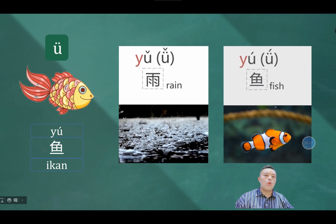Remember, the key to pronouncing correctly is that you should not make any movement of your tongue. You can see the final in the word 一 and the word 鱼. Now you try. 鱼.